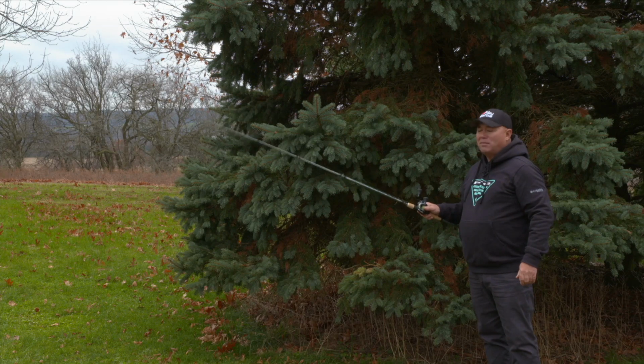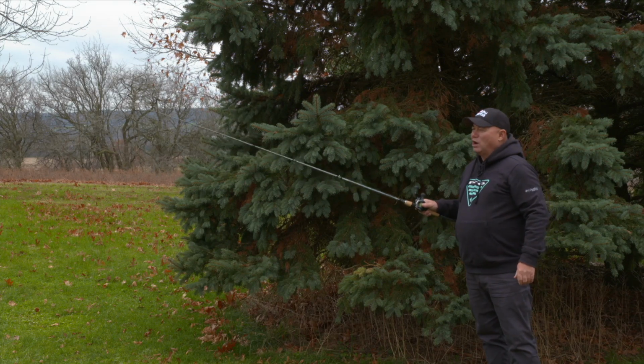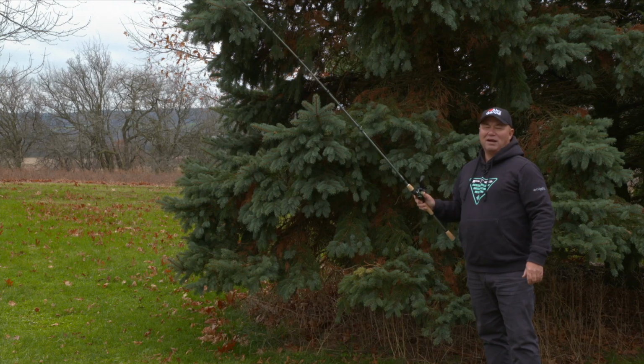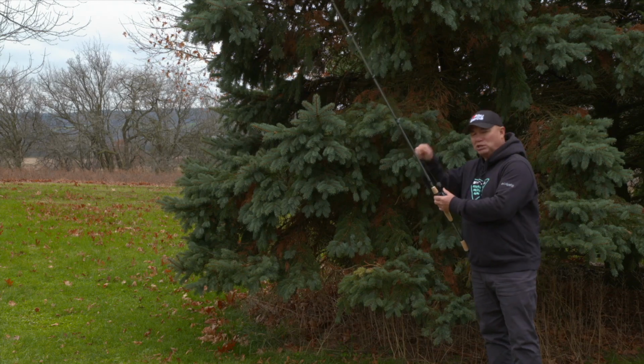Now, if I've got this amount of line here, I'm trying to push it, and I can't really do it very well because I'm trying to more cast it or push the rod.